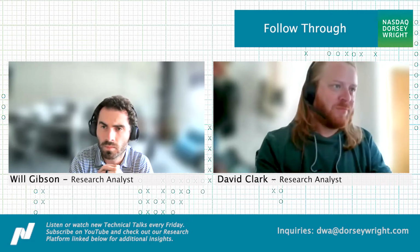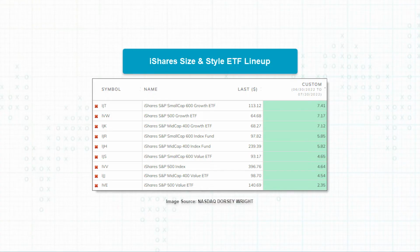Because when we look at that full iShares lineup of the 9 size and style box ETFs right now, we find that the top 3 performing are small cap growth, IJT, large cap growth, IVW, and mid cap growth, IJK, all up over 7% so far in Q3. And from there, the remainder of the 6 size and style box ETFs are in positive territory for the year, and even for this quarter. Well, not positive territory for the year, positive territory for this quarter, pardon me.